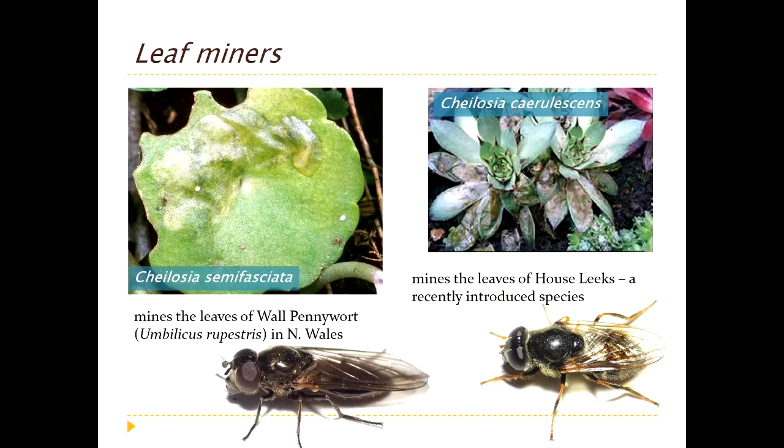The other one is house leeks and Cheilosia caerulescens. Now, this is classic bad biosecurity. Back in the early 2000s, Stuart and I were at a conference in Leiden, and our Dutch colleagues were saying, Cheilosia caerulescens has become incredibly abundant in Holland. It's an alpine species. You wouldn't expect it in Holland, but because it's associated with house leeks that are alpine, it's become very widespread in Holland.